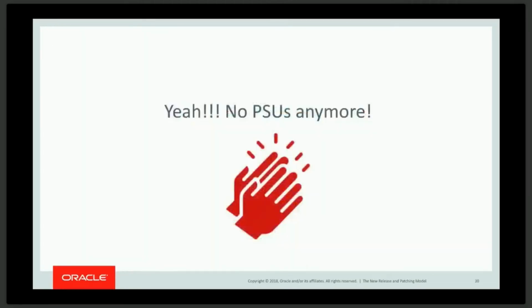So this means there's no PSUs. The quarterly bundles are just called updates. And that means you will have the optimizer fixes available if you need them. It means you will have the fixes for all the most commonly encountered functional bugs. Those will also be included in the updates.